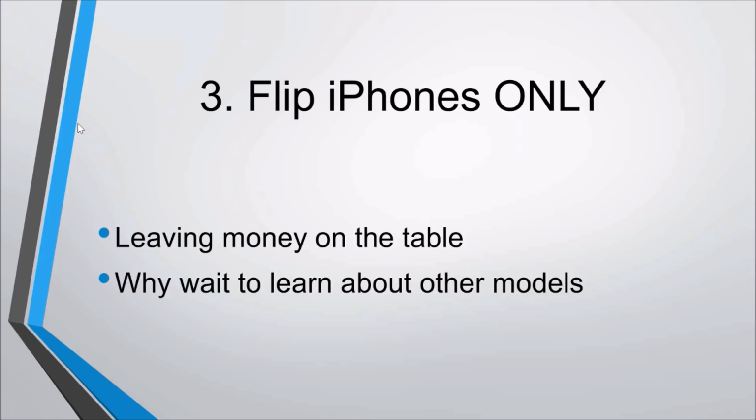Now, if you're passing up on good deals, somebody's selling an S9 Plus for $250, it's Verizon unlocked, somebody's selling a Note 8 for $120, all these different deals you guys are missing because you're only wanting to flip iPhones. Now, again, I don't know where this came from, but it's very important that you guys, basically starting out early, know how to check all phones. Whether it's a Google Pixel, whether it's an LG V40, whatever it is, if it's a OnePlus, if it's an iPhone, whatever phone you come across, you have to know how to check.